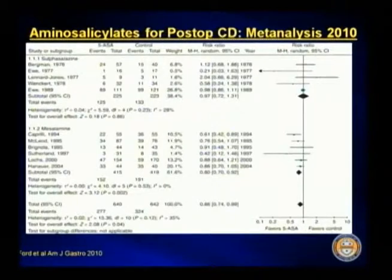This was a meta-analysis published on nearly 11 studies looking at aminosalicylates for postoperative recurrence. And if you look at the line on the right-hand side, which is 1, to the left of the line favors 5-ASA, to the right of the line favors control, you will see that most of the studies crossed the line, meaning that there was no benefit of the 5-ASA over control.